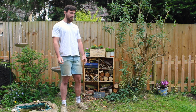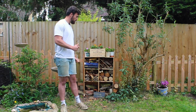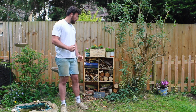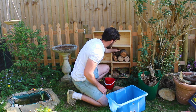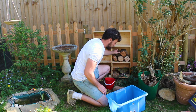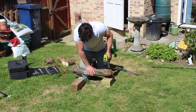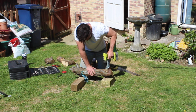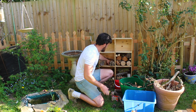Right, so moving up a level and on to room 3, or the log stack lounge as I'm calling it. So with all the branches that I sawed up, I created a log stack, and this is to mimic dead wood, an increasingly rare habitat in the UK now, and it's really important for a lot of invertebrate species. I drilled holes into these logs, creating a great environment for wood-boring beetles to lay their eggs.